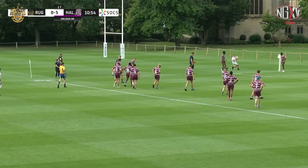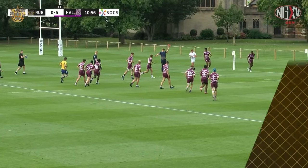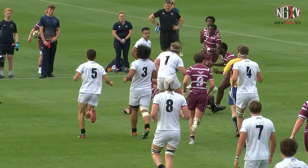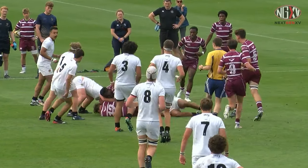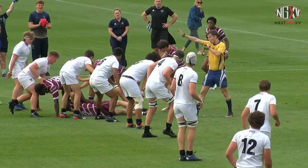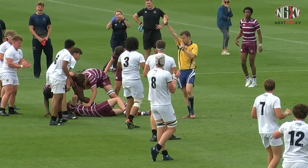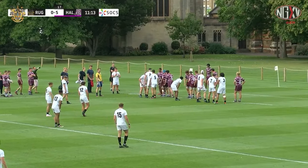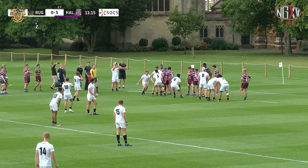Both of these two sides lost in their opening games. Haileybury going down in a really tight one against Felsted, 22 points to 18 at home. Rugby School, as many of you will have seen on our live stream back on Saturday, going down in a bit of a classic, 42-24 to Oakham.